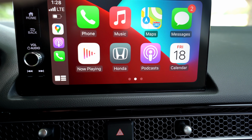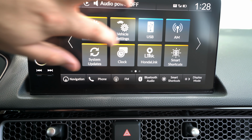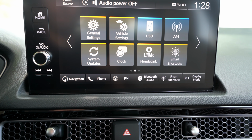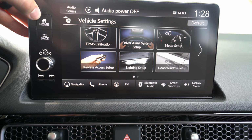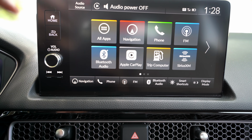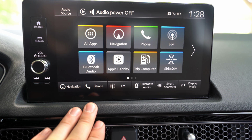We go back to Honda, and this still looks just like the older Hondas. It doesn't take long at all to get used to this. There's quite a bit of stuff you can customize with your settings, and we don't have a lot of physical buttons, but you do still have a couple. You got home, back button, and a volume knob, and a seeking button right here. So at least you do have a few physical buttons.